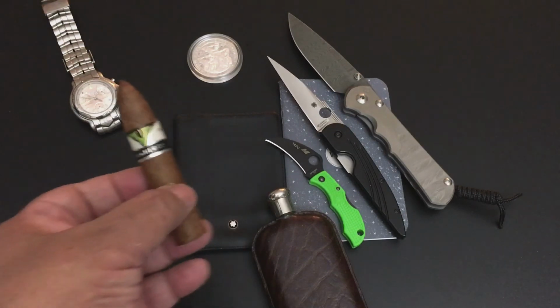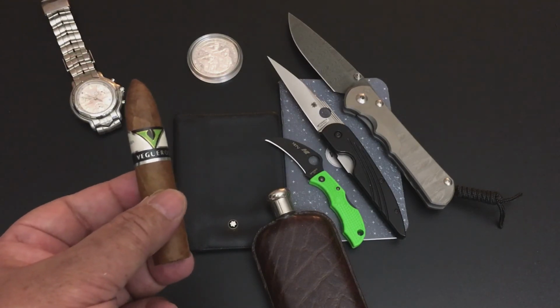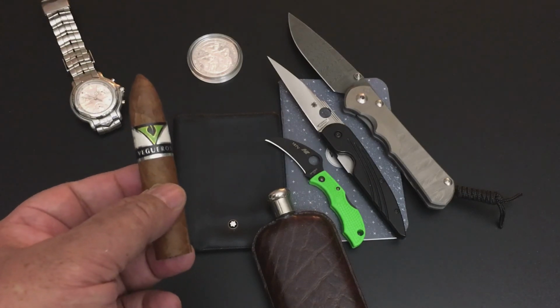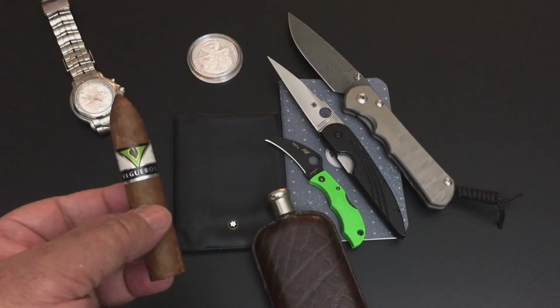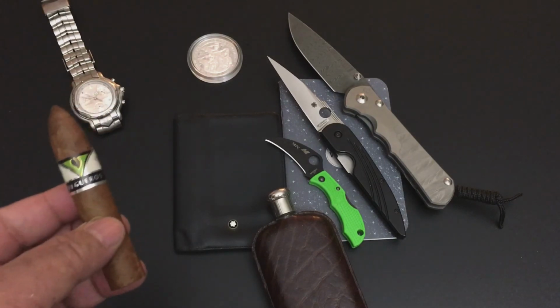Of course, I'm going to butcher the name of this. This is becoming one of my nice favorite short smokes. This is a Cuban cigar. I call it Vigaros. It's a Cuban cigar that really started around 1996, so a real modern Cuban cigar. It's a nice short smoke.